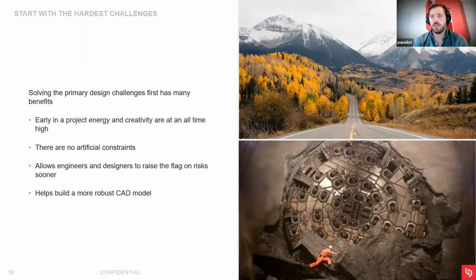Early in the project, your energy is really high, the team's creativity is at an all-time high, and communication is also at an all-time high. So that makes it really fertile ground for solving these hard challenges before you get bogged down with 6 months of paperwork and all the other things that go into a project.